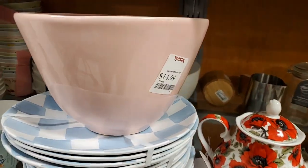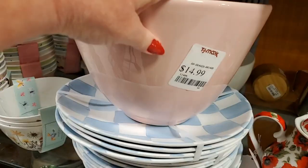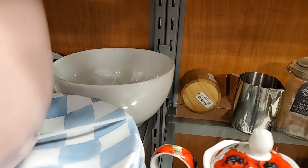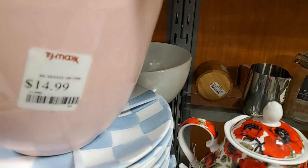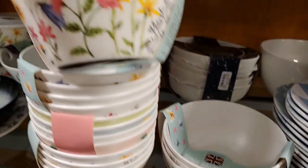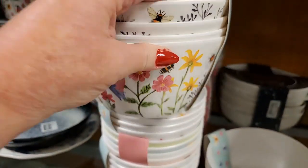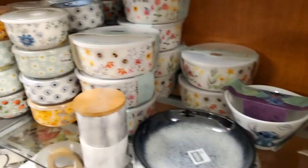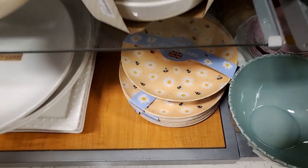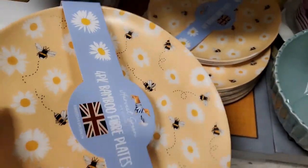I like this pink bowl. It's really deep. It's pretty. Different. $14.99 for that. There's a white one behind it. That's pretty too. They're very shiny. These are cute with the flowers. Look at those cute flowers and the bees. Very springy summery. That's $8. Cute. And then they have those too that match. Some little bee plates. Cute.